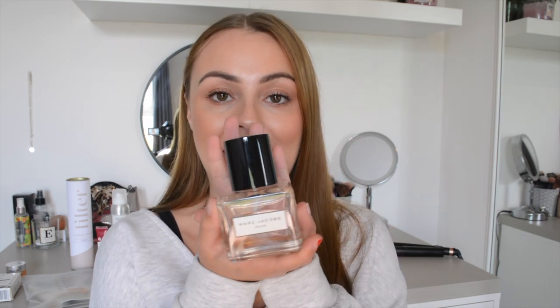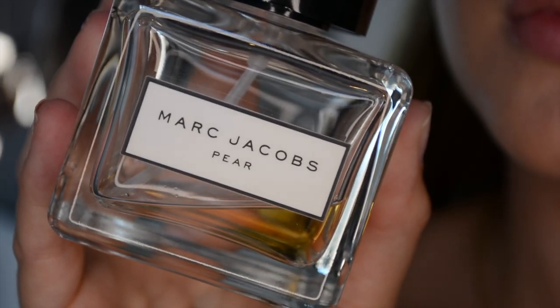So I actually got this one from Debenhams. I think it was around the £24 mark, so really quite cheap for a Marc Jacobs perfume. And it is Marc Jacobs Pear. So I don't know why this is so cheap. It shouldn't be, because it smells like absolute heaven.